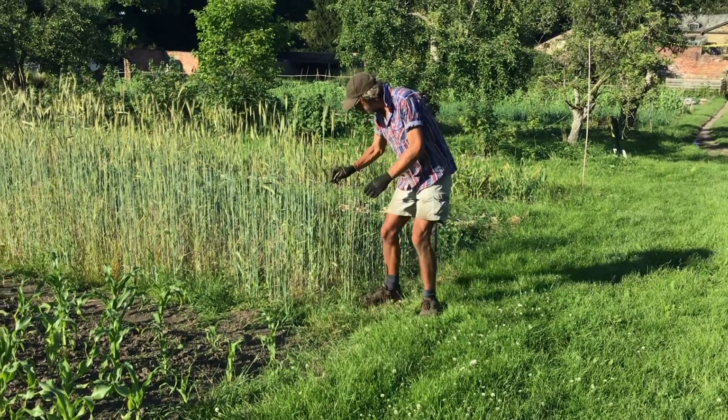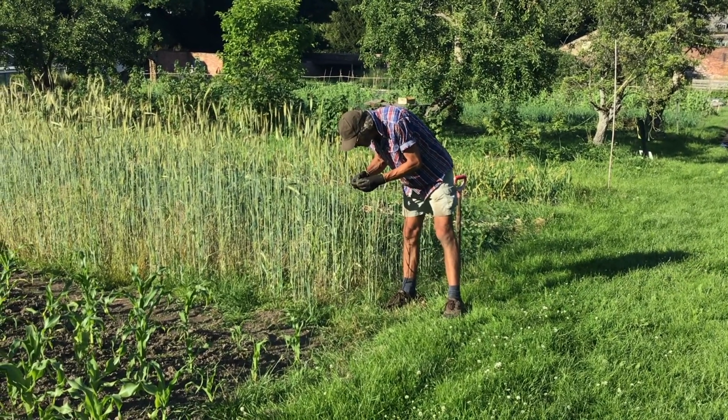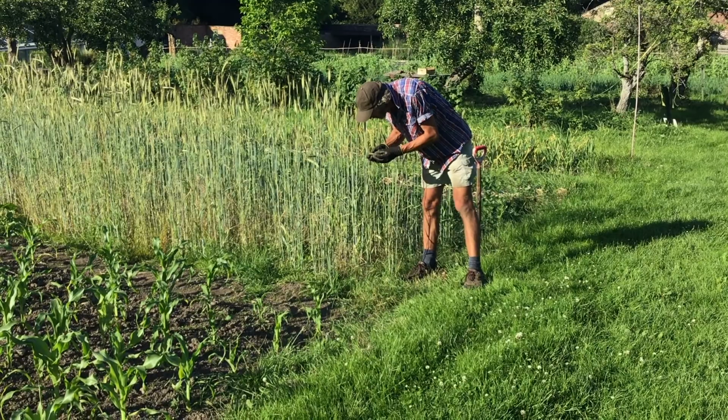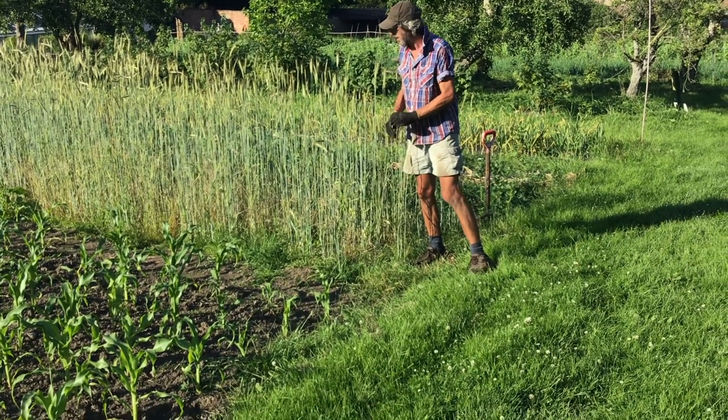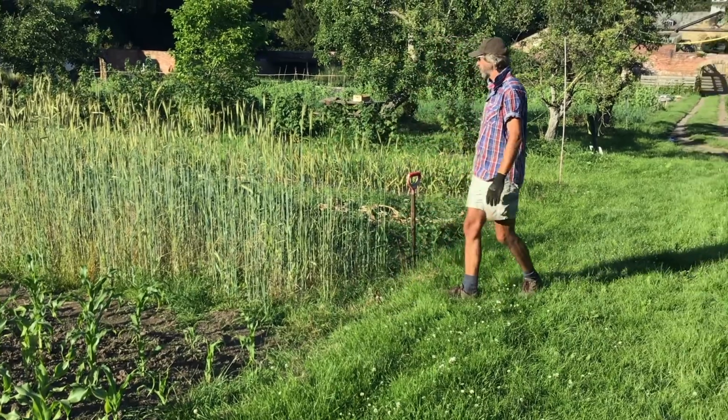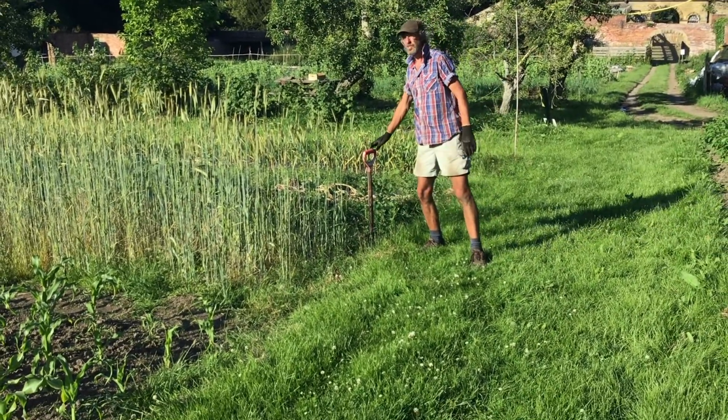These, I think, might have flowered already. Yeah, they've flowered, so they're just setting the seed now. So they're ripening the seed from now on. It'll be a little while still before they need harvesting, which is good because we haven't got time at the moment.